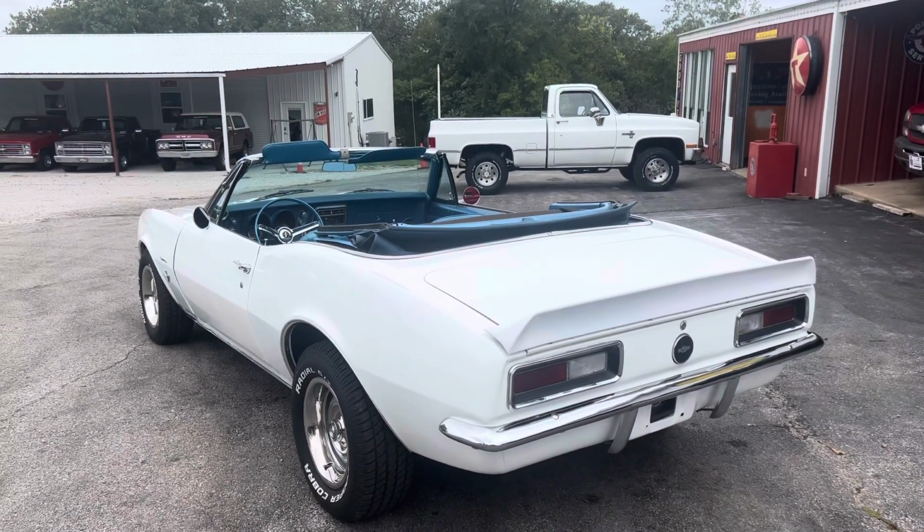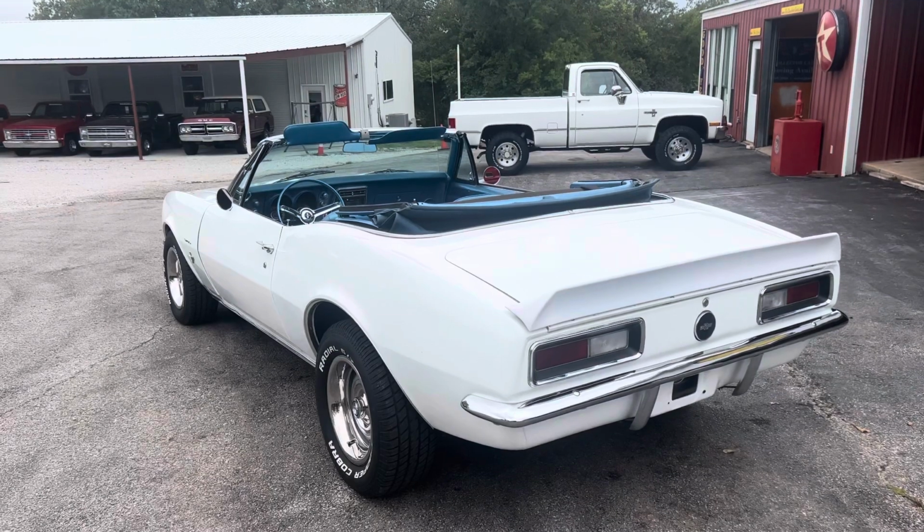Oh, and check out our '87 short wide 4x4. Really nice truck as well.